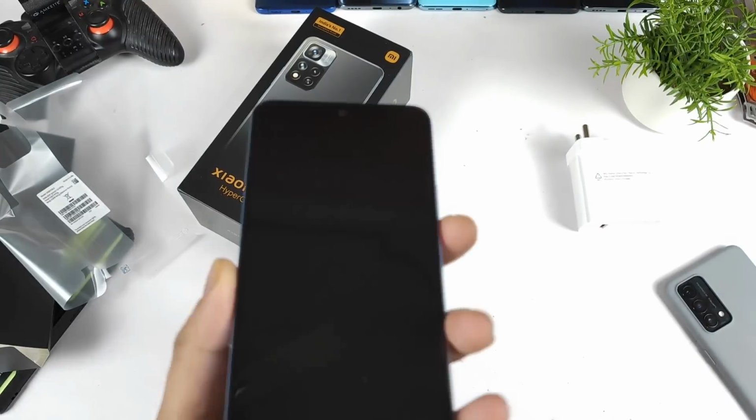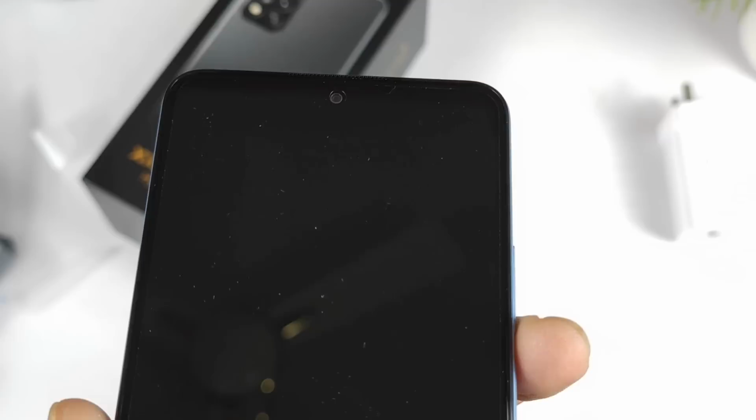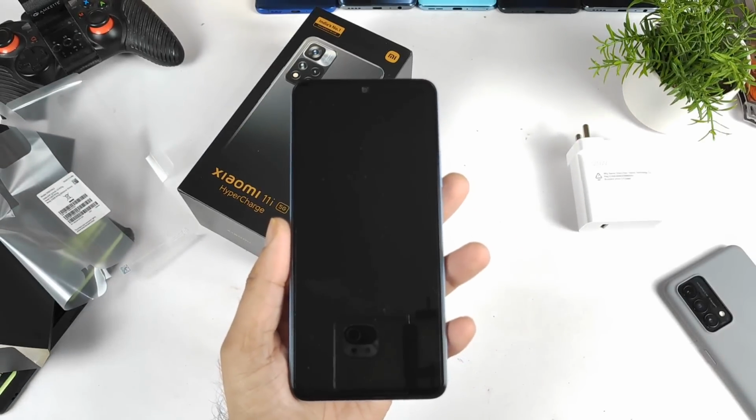And we do have a pre-installed screen protector right now. I'm not sure whether you'll be able to see it or not. Yes, there is a pre-installed screen protector. You will be able to see it near the front cam side. It's better to order some kind of tempered glass as well right now.